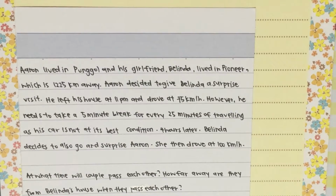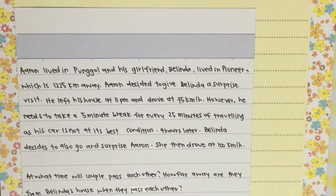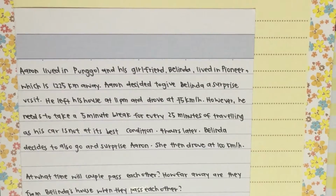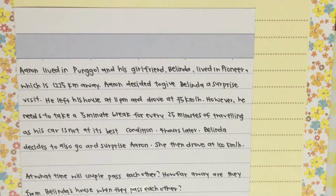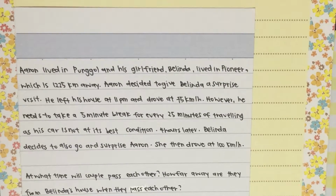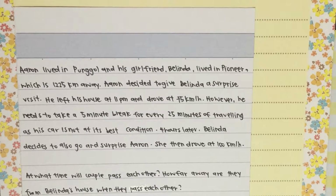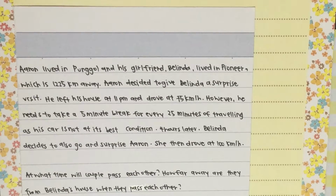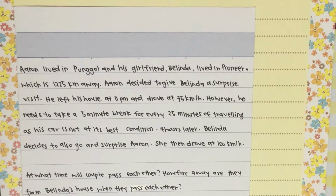Aaron lives in Punggol, and his girlfriend, Belinda, lives in Pioneer, which is 1,225 kilometers away. Aaron decided to give Belinda a surprise visit. He left his house at 11 p.m. and drove at 75 kilometers per hour. However, he needs to take a 5-minute break for every 25 minutes of traveling, as his car is not at its best condition. 4 hours later, Belinda decided to also go and surprise Aaron.